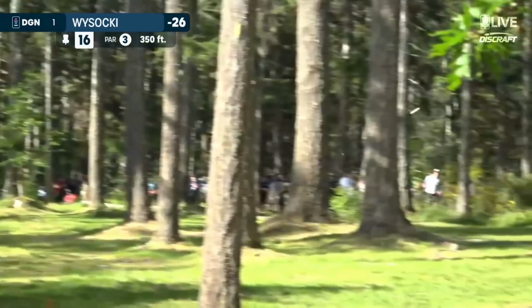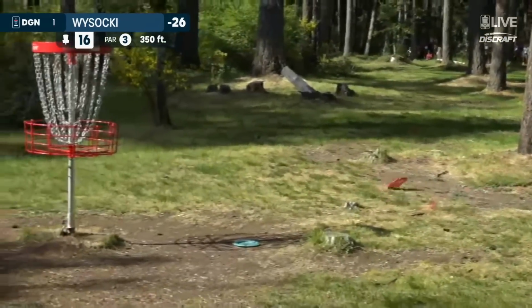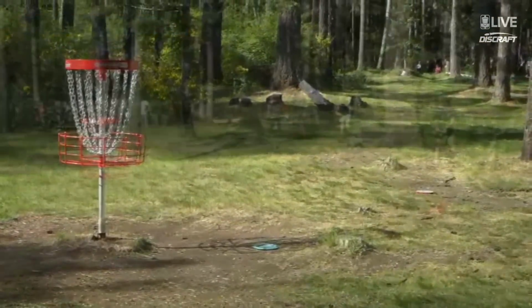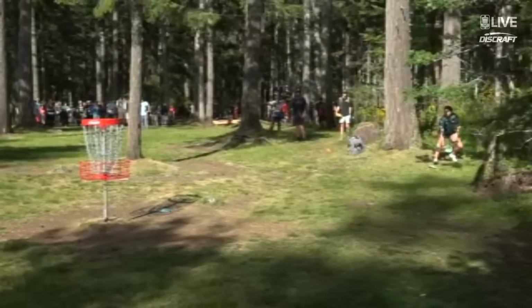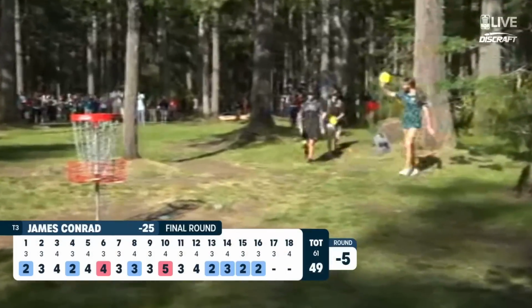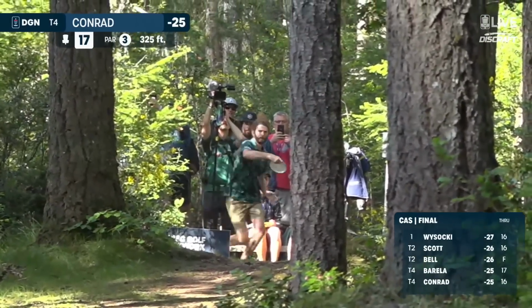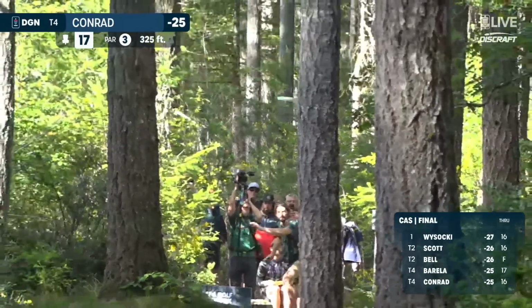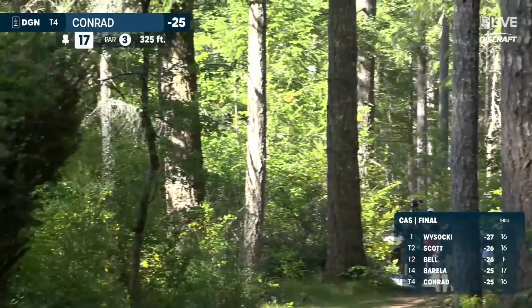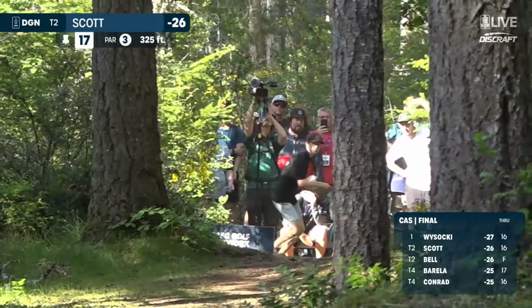Flips it up nicely. Looks a little wide, but it's swinging in. Oh, great ground play. He's going to match Evan's shot. He will need this to stay two behind Rick. James Conrad with the ham bone. Get just inside the cluster of trees that we can see on our right. One off the lead, two to go.